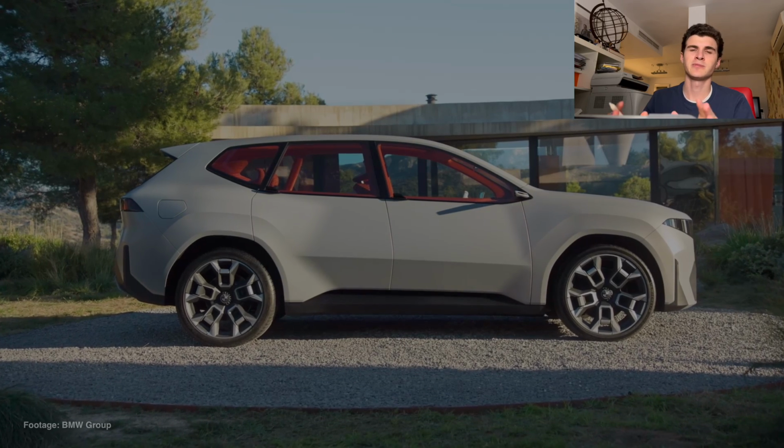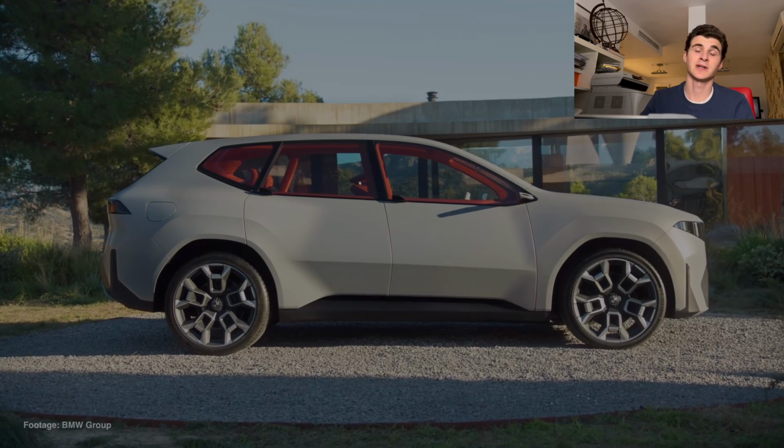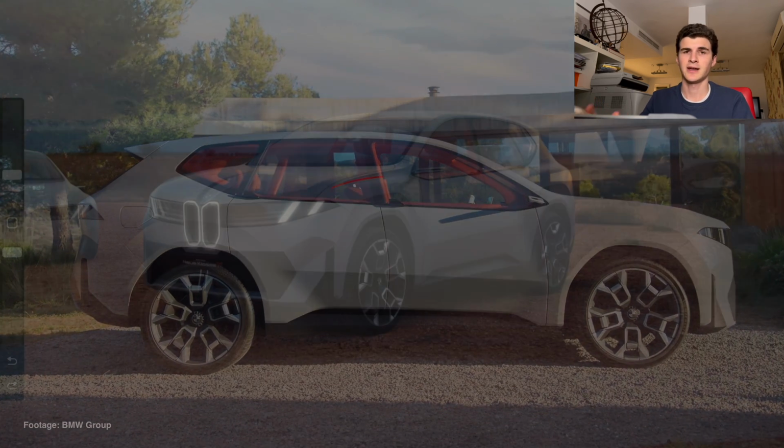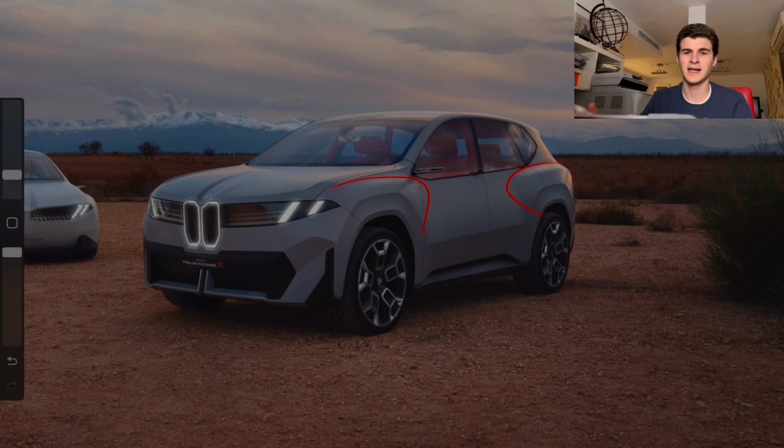Now, moving on to the side view, I actually think that BMW have done a fantastic job at sculpting the muscles from the front and rear fenders. Unlike with the bulbous lateral panels on the iX, for example, this one, in my opinion, draws a much bigger contrast between those bulging fenders and the flat surfaces from the doors.